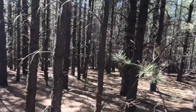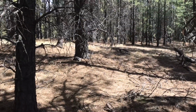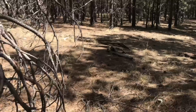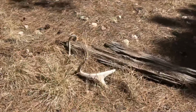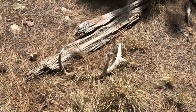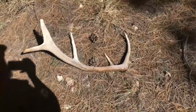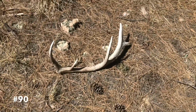I've been kind of side hilling over there. Just found this old chalky pink one. There's another antler. Right there. Another old one. Maybe. Oh, not as bad. Another 5-point. That might be a 2-year-old hard white. It's pretty sweet. See what else we can find. Yeah, it might be a couple years old. Kind of pink already on that side. Still got some color on this side. Another little 5.